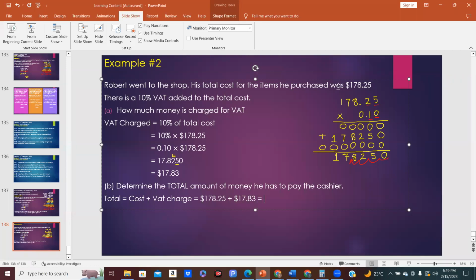All in all, this equals $196.08, very good. So 178.25 plus 17.83. When we add them, it's going to be $196. And how many cents? 8 cents. Very good. Okay, good.